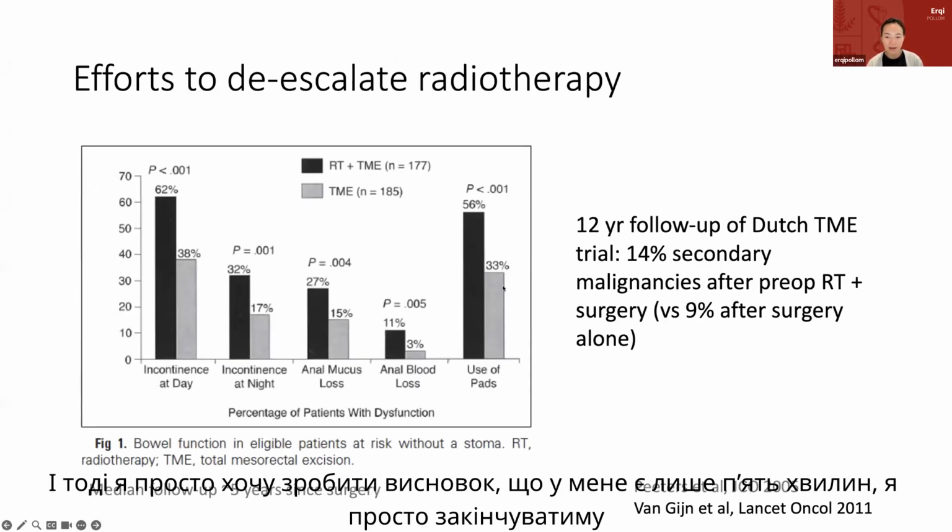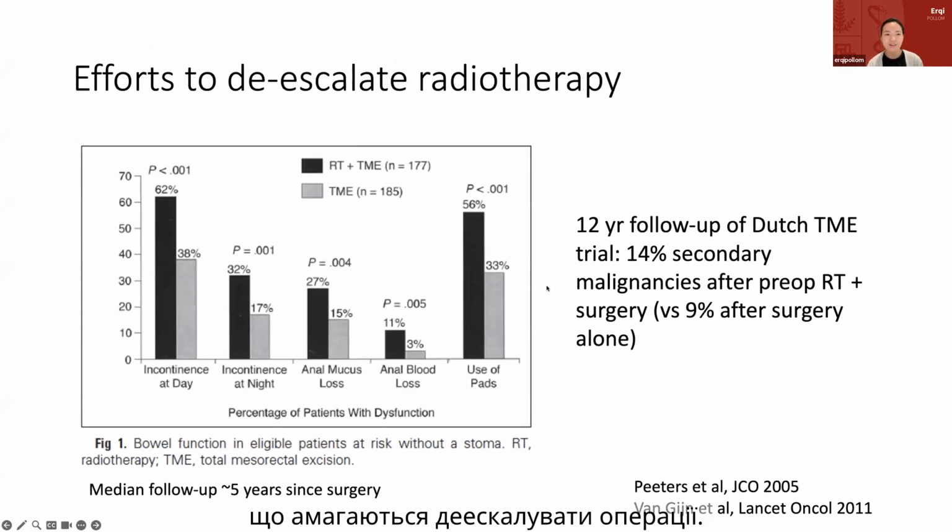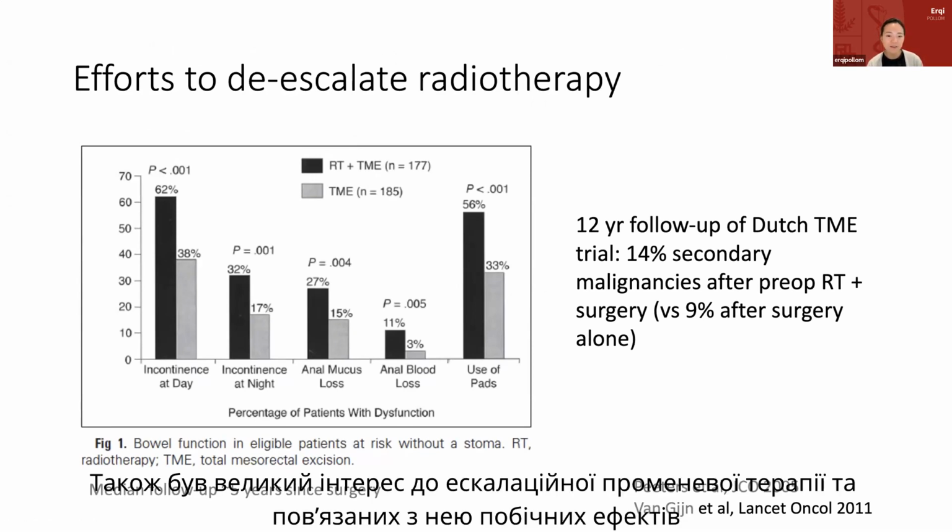And then I just want to conclude. I just have 5 minutes, so I'll just end on some efforts to de-escalate radiotherapy. That was all of the studies trying to de-escalate surgery. There's also been a lot of interest in de-escalating radiotherapy and the side effects associated with radiotherapy.